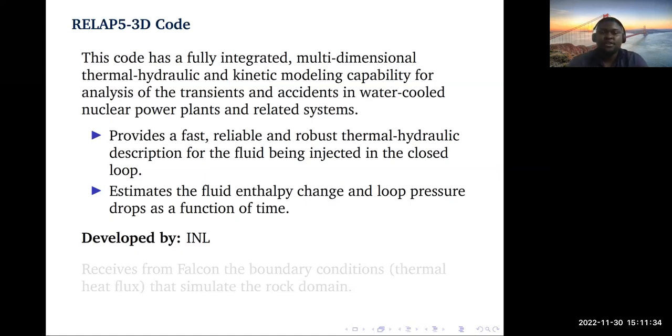So this code has also been developed by INL, and it provides a fast and robust thermohydraulic description for fluid being injected in a closed loop, as in our case. But it has also been used to estimate the fluid enthalpy change and pressure drops as a function of time in several projects designed by INL and other laboratories that take advantage of the RELAP5-3D code.